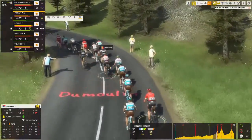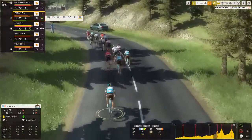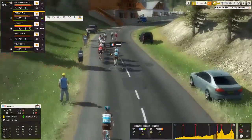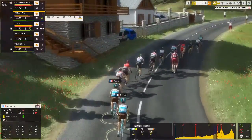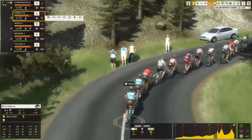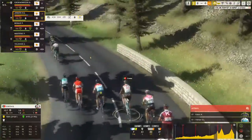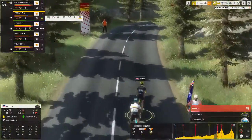Looks like we might be losing one of our first riders out of the breakaway here. Pierre Latour falling backwards. Looks like they're moving along at a fair lick. You've just got to hang on. Looks like Cherel has fallen off. Attack by Adam Yates.